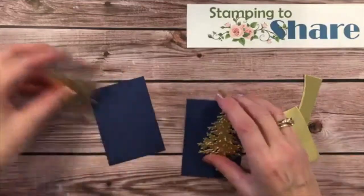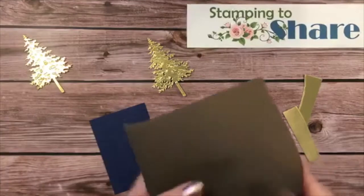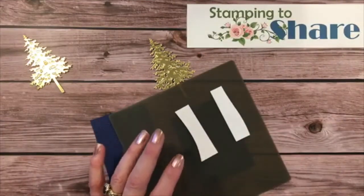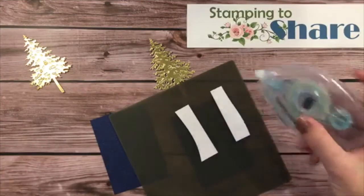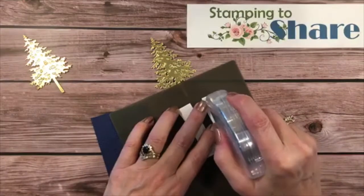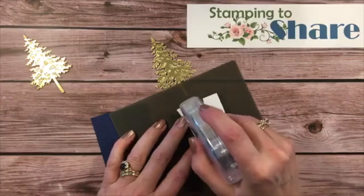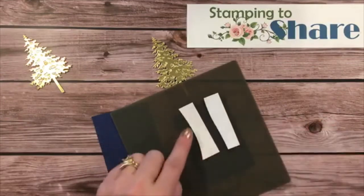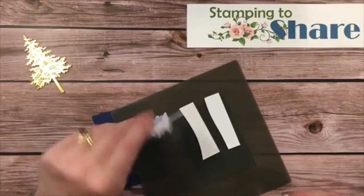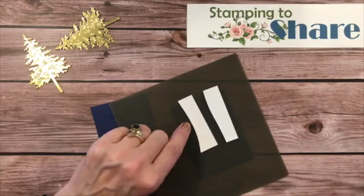And the first thing we're going to do is I've got a silicone mat here. I'm going to flip these over, and I'm going to use some Stampin' Seal on the back. And then we're going to put those on the card. And I'm keeping the seal towards the very bottom of these hills because I'm going to want to eventually tuck the tree in. And if I have adhesive towards the top, I'm not going to be able to tuck the tree in.